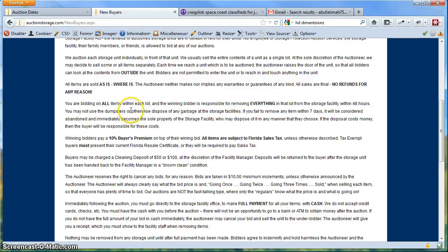You're typically bidding on everything in the unit, so it's not like you're picking out things here and there. Legally, at least in Florida, you have to stand at the door of the unit. You can't walk around inside the unit and look through it, picking out things and looking at what's in boxes before you bid. You basically get a good little look from the door, and with time and experience, you never know what you'll find, and you also start to be able to kind of gauge what you can make off a particular unit based on what you see.